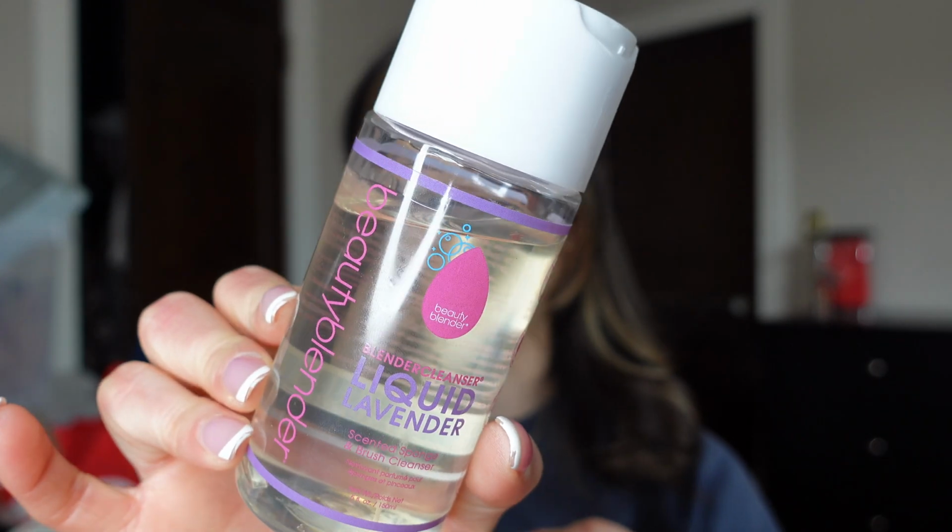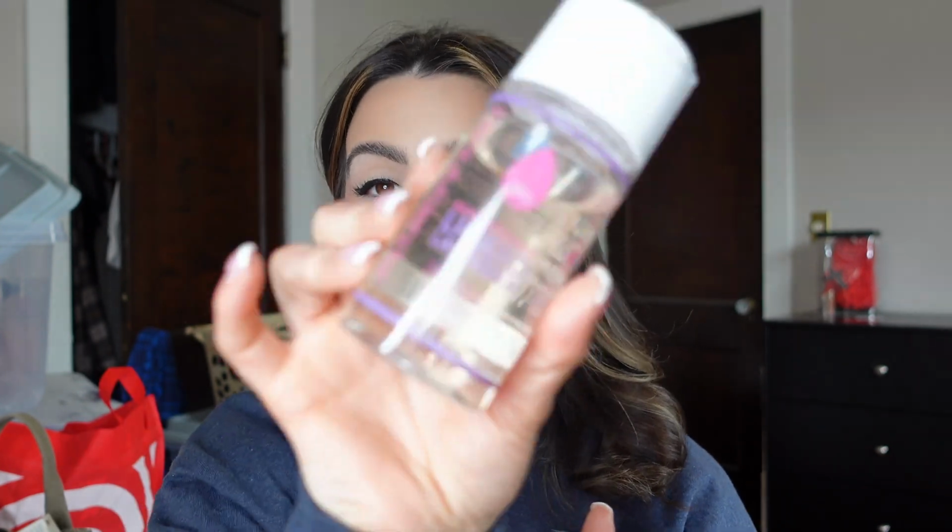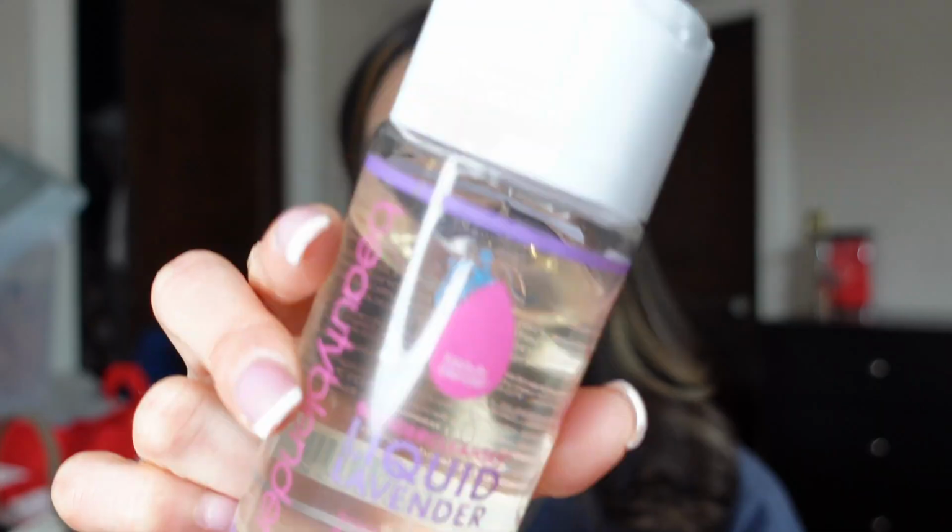So let's start out with a product that I have literally repurchased for the last 10 years. This is the Beauty Blender liquid soap. I only use the liquid version to clean my sponges because in my opinion, it's the easiest, the quickest, super effective. My sponges are always clean and this formula in particular does not break me out. I have tried other cleansing soaps for your sponges and for whatever reason, they just don't agree with my skin and my skin breaks out. So this one I absolutely love and I will continue to repurchase it.